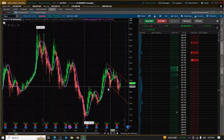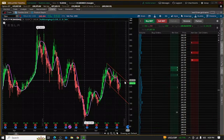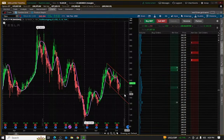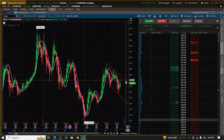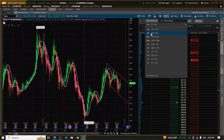What's Grandpa say? Well, where's Tesla going tomorrow? 253, 250, 254.50, 255, somewhere in there. That's just a possibility. Or they could give us the unexpected. Who knows? They might gap up here overnight and take it out, and we'll be on our way. Grandpa just doesn't know at this point. Okay.